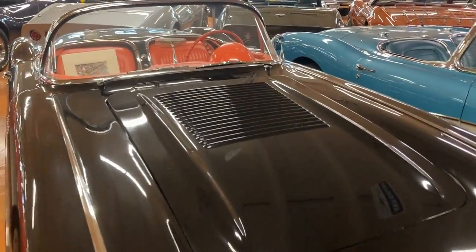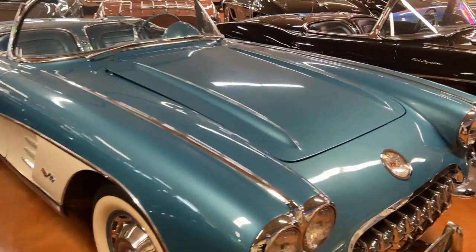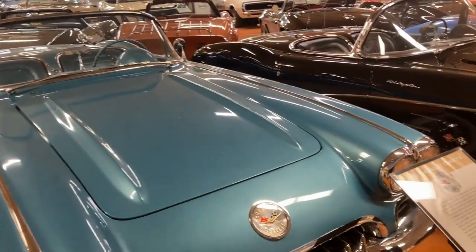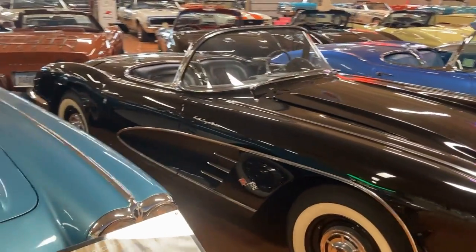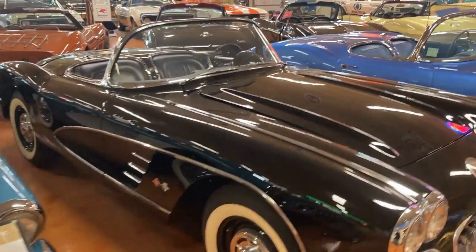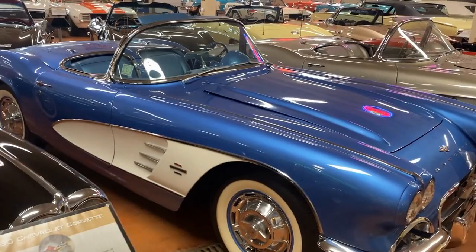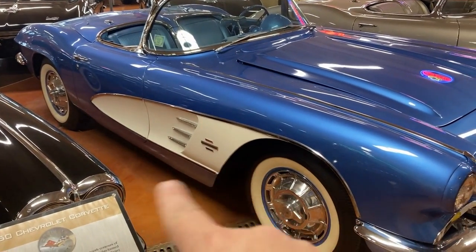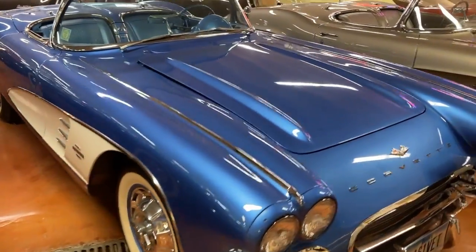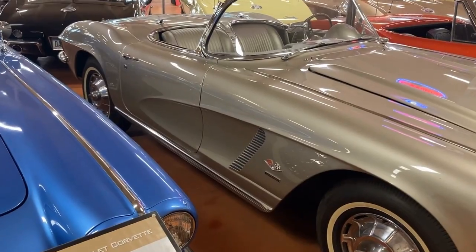So 58, you can see the louvered hood. That disappears in 59. And some of this I'm just picking up as we walk around because, like I said, I'm not a Corvette expert. And then I know in the back things changed quite a bit. So this is a really beautiful color. I've never seen this color on a Corvette before. So you can see even on the side coves how you have 3 stripes there. That's for 1961. And then 1962, you can see the difference in the side cove there.